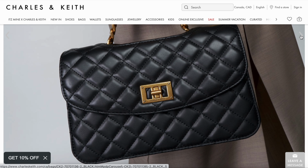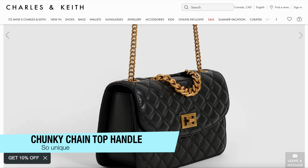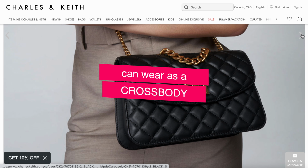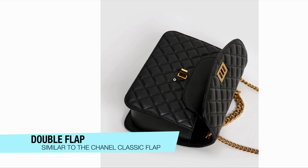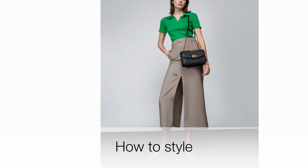So you can see here it's a black handbag. The handle is a little bit different. As you can see, there is a top handle. It's a chunkier chain and also a thinner chain for the crossbody. So you can use it as a crossbody and also as a top handle. I think it's just really cute. It does have the double flap that's reminiscent of the one in Chanel. And here's how it looks on the model.